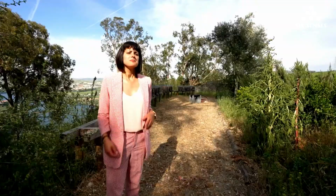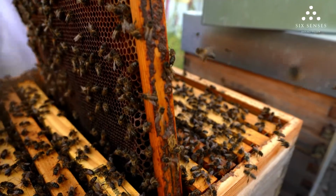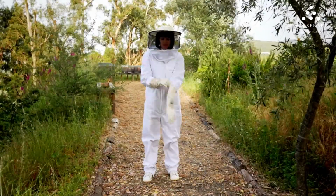Now we are at the top of our property where we keep our bees. Bees are very important for the ecosystem, and we want to help this population to grow. So we have bug hotels, luxury accommodations for them. Let me show you. Come this way.